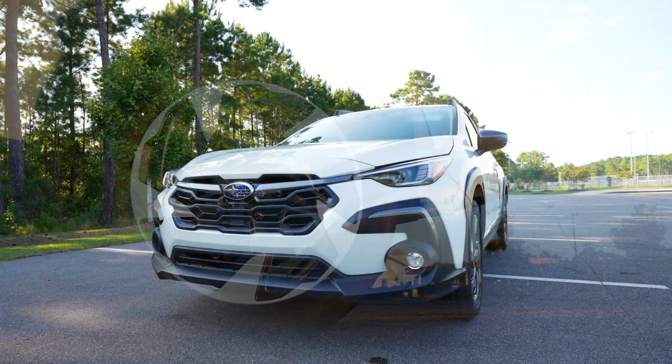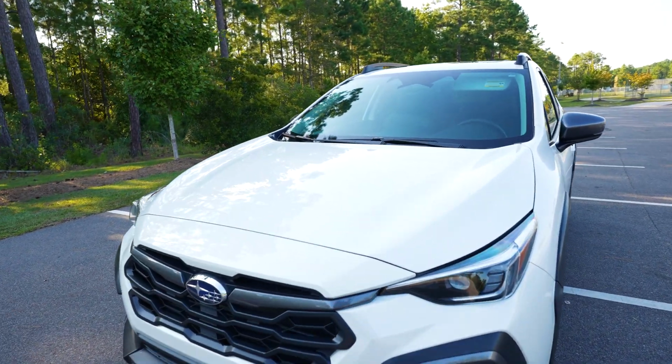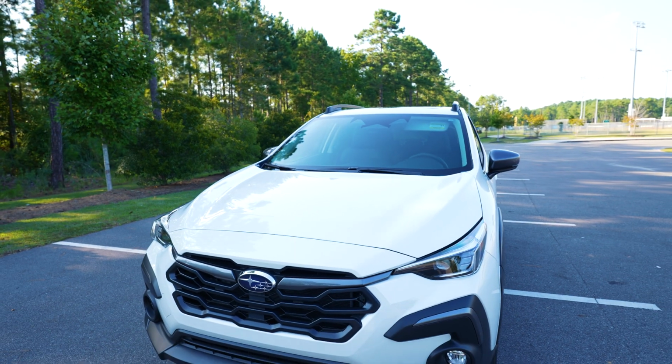The name of this color is Crystal White Pearl, and it's a pretty decent white color. You really have to get the sun to shine directly on it to see that it is a pearl coat, but it just looks like a regular white typically.